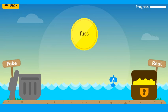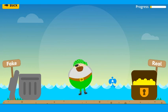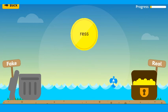F, O, S. Fuss. Fuss. Oh, I think fuss is a real word. We can make a fuss sometimes. I'm going to put that into the real treasure chest and see what happens. Oh, brilliant. We got a pirate dance there.